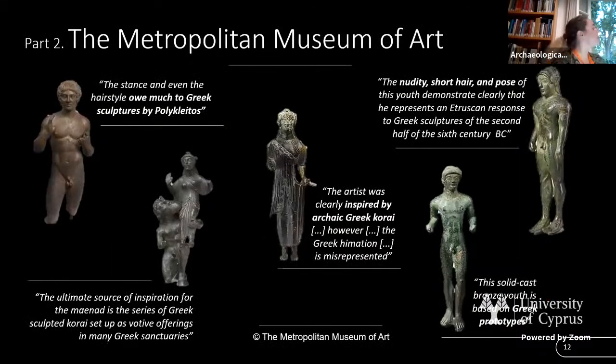So this is the same slide as before, but for the Metropolitan Museum of Art. These are the naturalistic figurines and the way they are described in the contemporary online collection. And again, there's always this idea of imitating Greek sculpture. For example, the first one says that the stance and the hairstyle owe much to the Greek sculpture by Polykleitos. And this is also a very art historical approach, because Polykleitos is usually mentioned by art historians as a Greek sculptor.